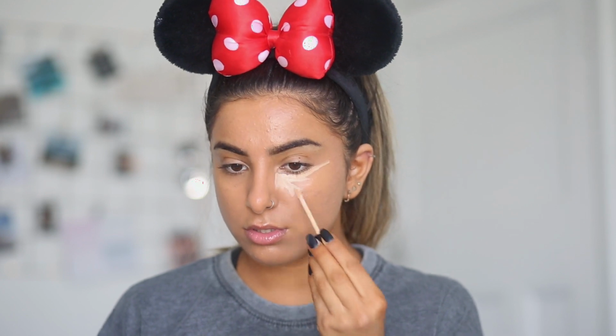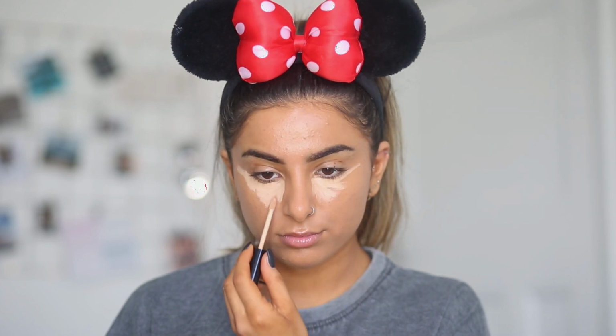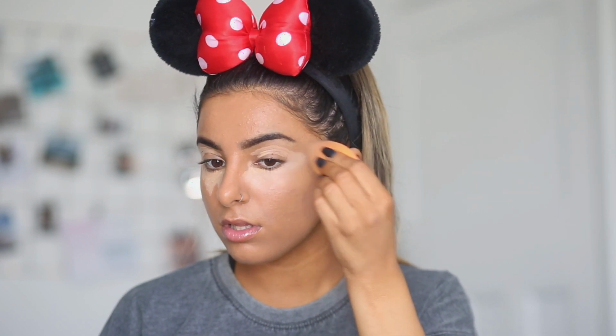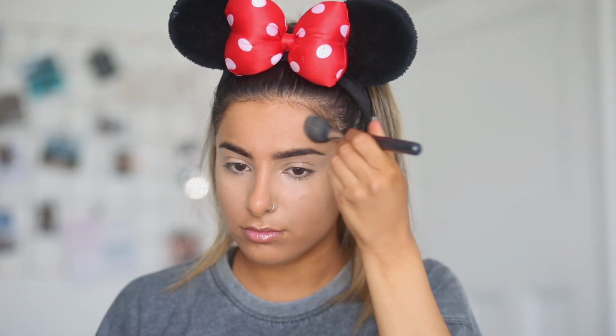So I blended that all over with a brush, and then I went with some concealer under the eyes. The concealer I'm using is the NYX HD Concealer, and I love this concealer. I've been loving it so much lately, and I'm applying it just underneath my eyes and blending that out with a sponge, and this really helps to highlight this area. I want the under eye area and general eye area to look nice and bright because I think that looks great in photos.